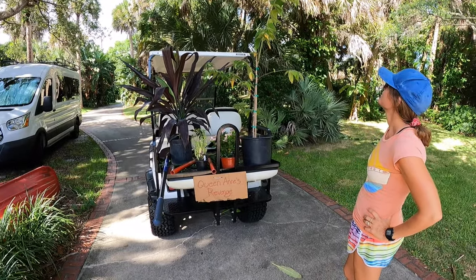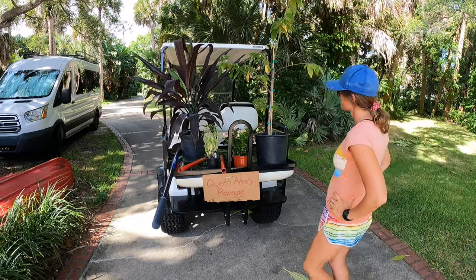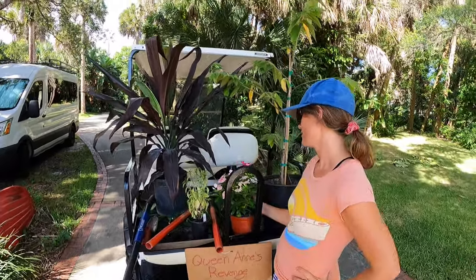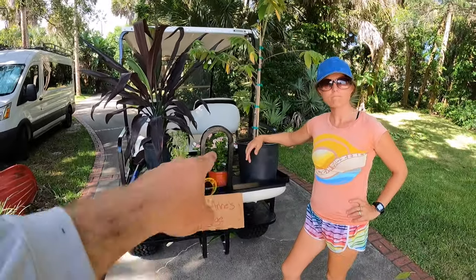And we actually have other plants that are still in the pots that they came in that we haven't planted yet, but we went out and bought these. So we're going to get these in the ground today. We're actually really excited about that one right there.